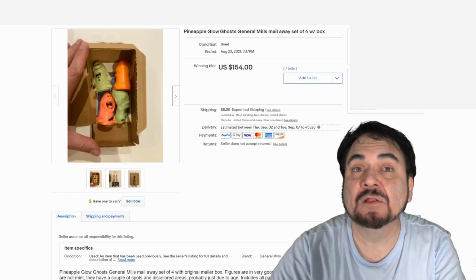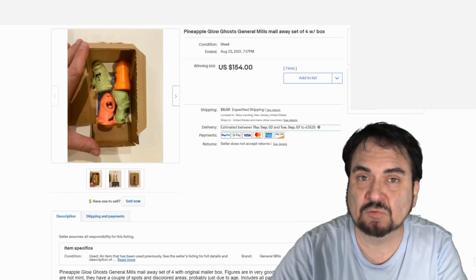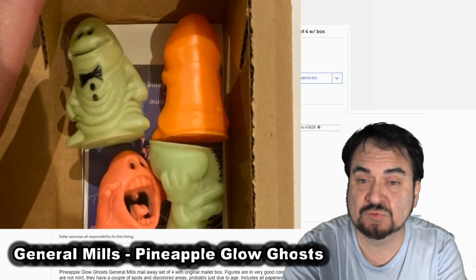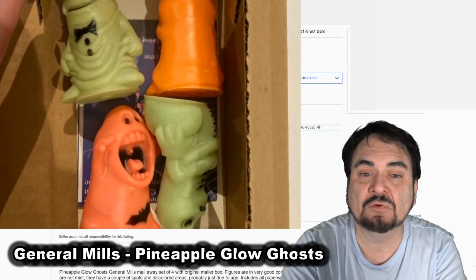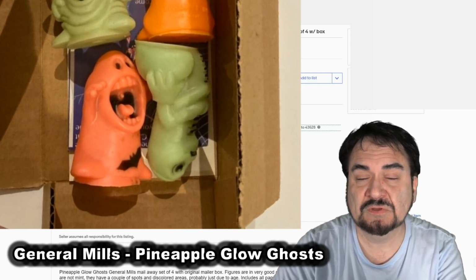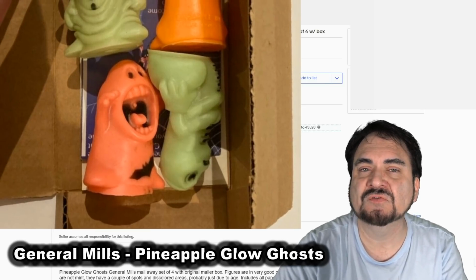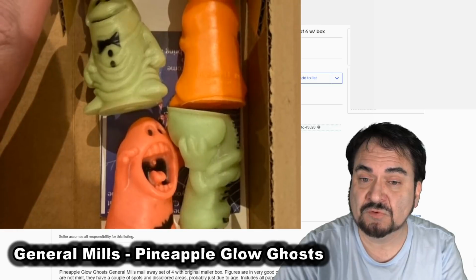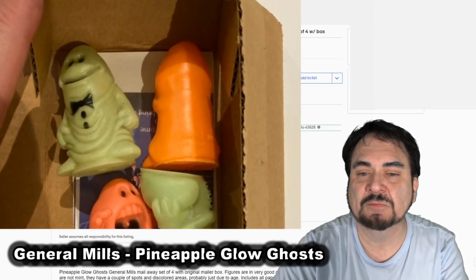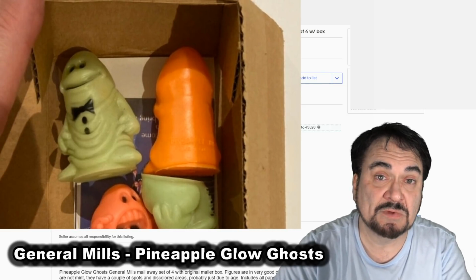Now some of the mail-aways you'll find have nothing to do with characters or toys in general at all. They're just made to be given away for tie-ins to the cereal lines. Here's a General Mills Pineapple Glow Ghosts. Now there are some carded versions of these, basically same things that I've seen as well. I always kind of thought these came from Slimer from Ghostbusters, but I have no clue where the origins of these came from. Either way, with the mailing box, $154 with many bids.